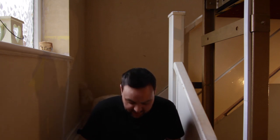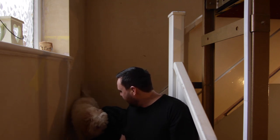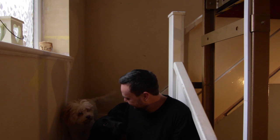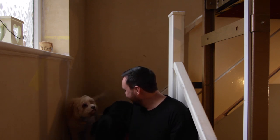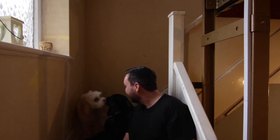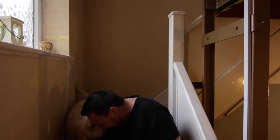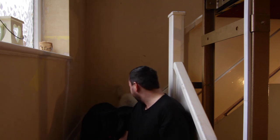I'm going to try and get the dogs to say goodbye, but we'll see how that works. Candy, Rupert, do you want to say bye? Do you want to say goodbye? What are you two doing? What are you doing? That's her tail whacking. What are you doing, Rupert? What are you doing over there? Right, let's go, we've got stuff to get done.